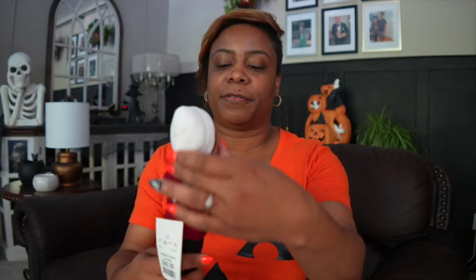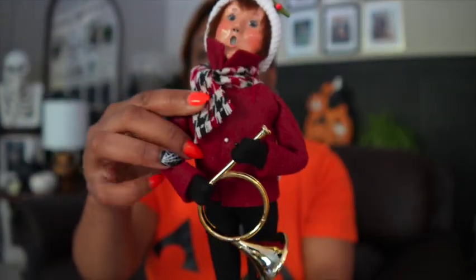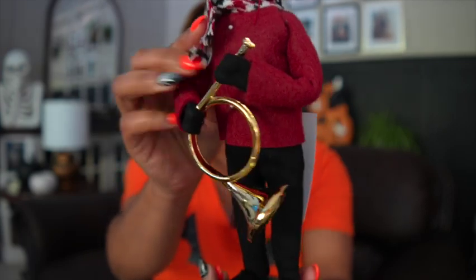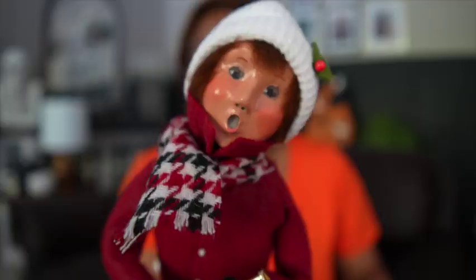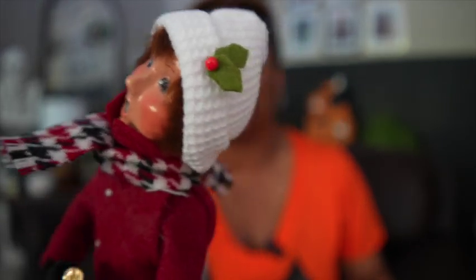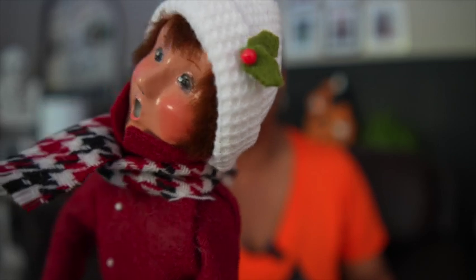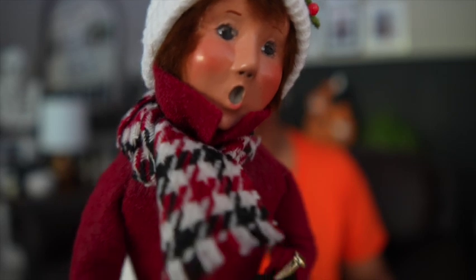This one right here was a must because I love the fact that he had this French horn. So I had to get him because I felt like this one was one that I had to get. Look at the face. Look at the hat, though. Oh, my gosh. Look at the details. Look at the hair. The hair. And then look at the face.